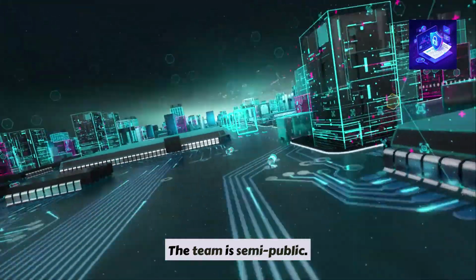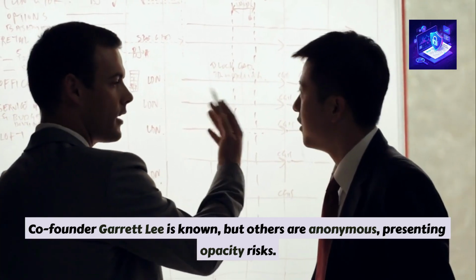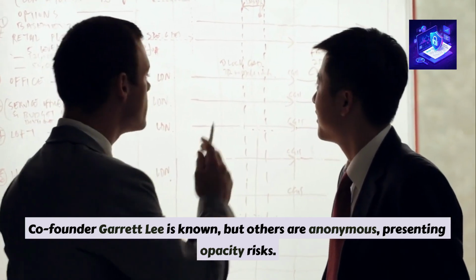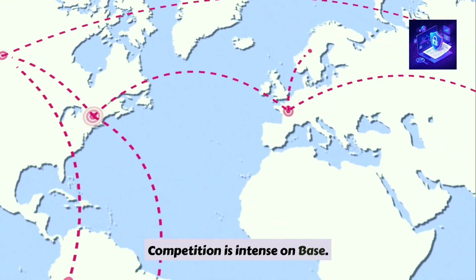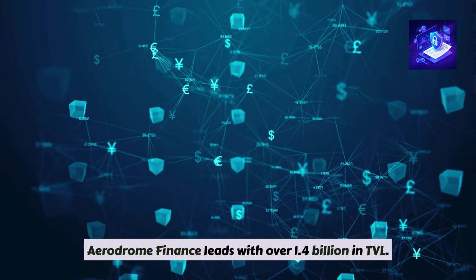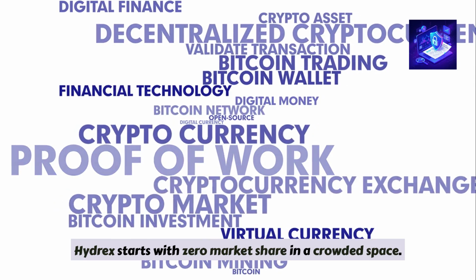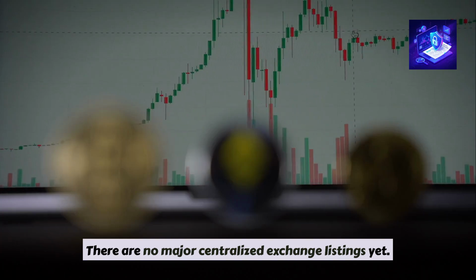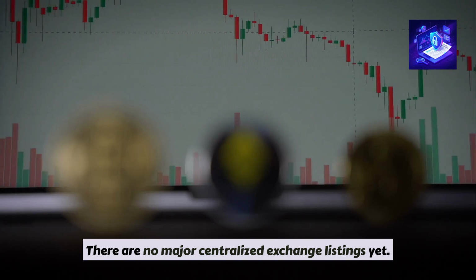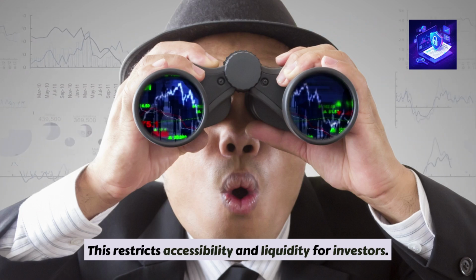The team is semi-public. Co-founder Garrett Lee is known, but others are anonymous, presenting opacity risks. Competition is intense on Base. Aerodrome Finance leads with over $1.4 billion in TVL. Hydrex starts with zero market share in a crowded space. There are no major centralized exchange listings yet. This restricts accessibility and liquidity for investors.